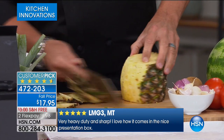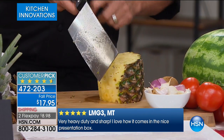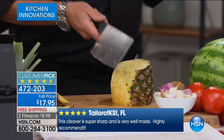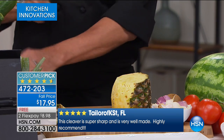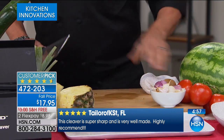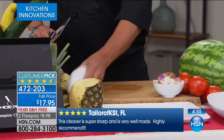It's durable. It's got the full tang, which, as you can see right there, goes all the way through, which means it's nice and sturdy. The blade stays very, very sharp. I absolutely love this thing. Beautifully balanced. The balance on it is fantastic.